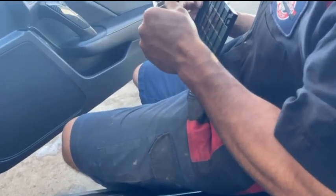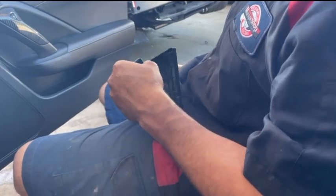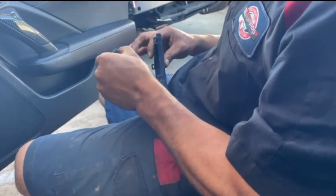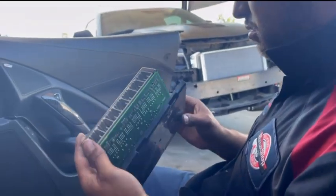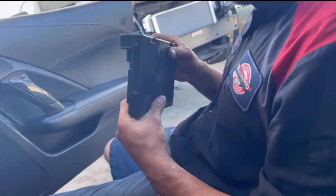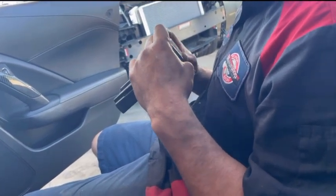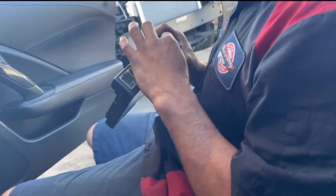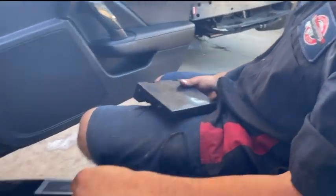That's the body control module right there. Right? Yeah. No burn marks, no nothing. Doesn't look messed up. It's working wise, but look at it too. Yeah, and there's no corrosion buildup. Nothing. It's pretty clean. Yep, super clean.